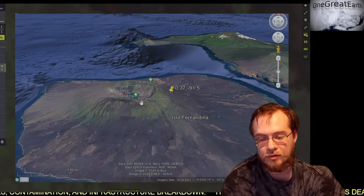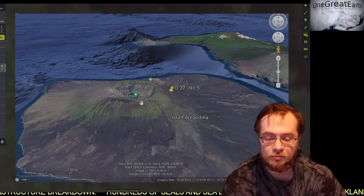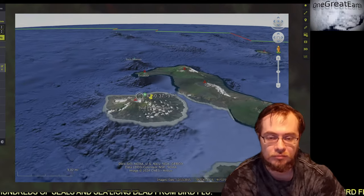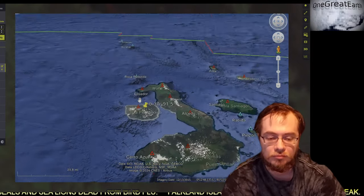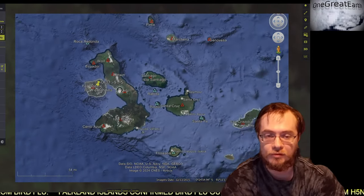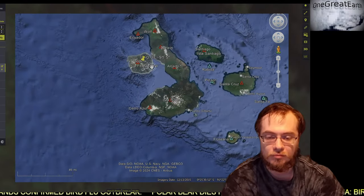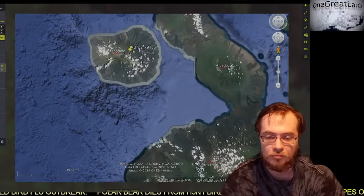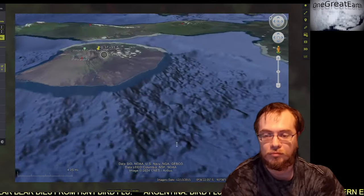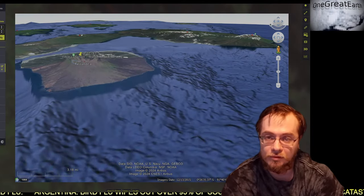This is Fernandina, Volcan La Cumbre, on Fernandina Island, in a very, very active territory of volcanoes, very active volcanoes. This is a massive volcano.